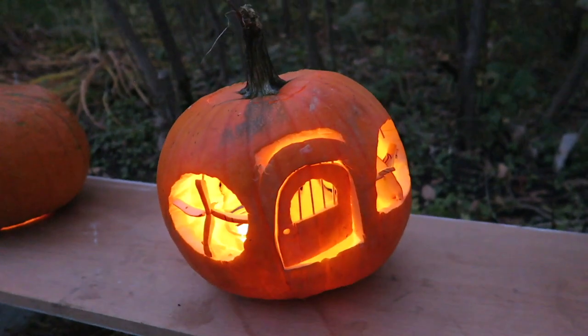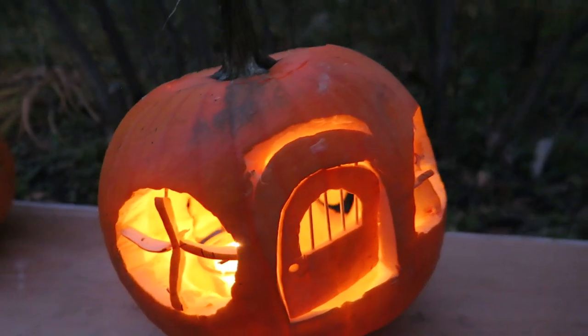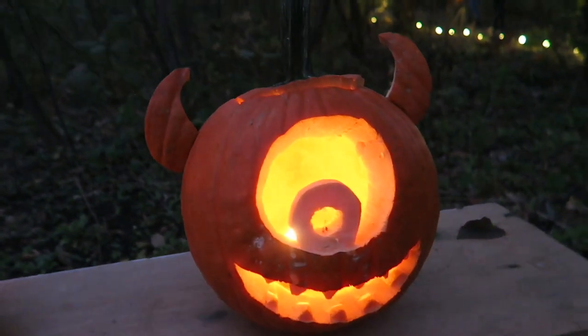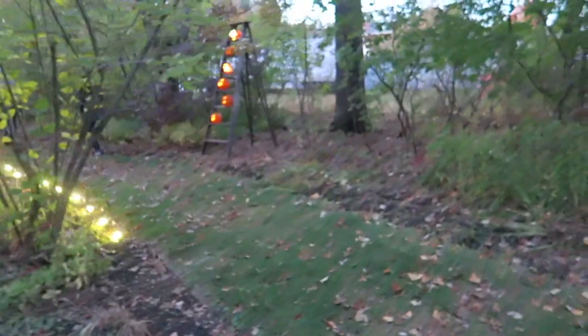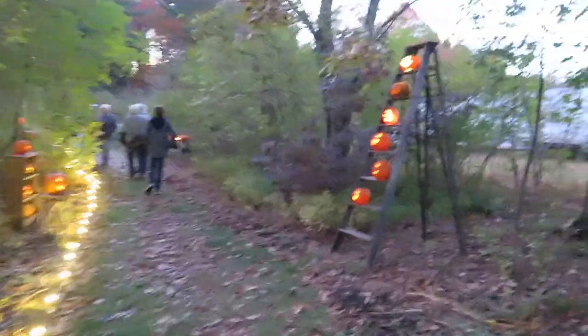This is a cool little house pumpkin. I thought there was furniture inside. No, but there's a little door. I think it's like a jail cell. Or maybe it's a little cottage. I don't know, but right next to it is Mike's house. Mike Wazowski's house. Even though I can't fit in it. That's how small his make-believe house would be.